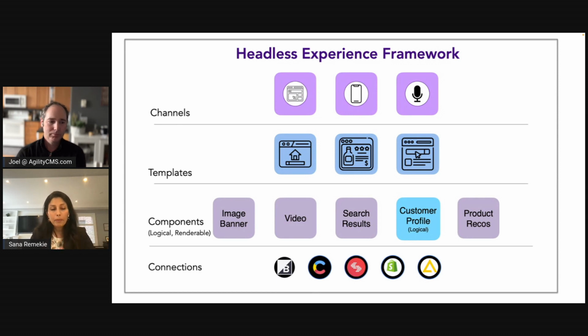So the front end, the presentation layer, is completely decoupled from the back end. That's gold, Sana. That's how it's a headless framework. It's essentially just another data API that orchestrates it all, puts it all together, chooses the right content, and magically gives it to you. So great.